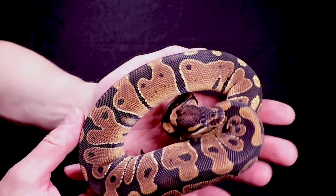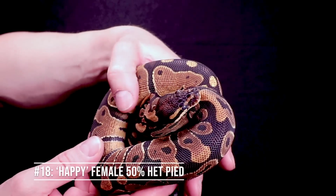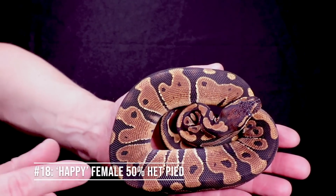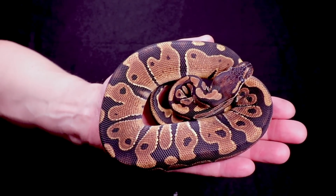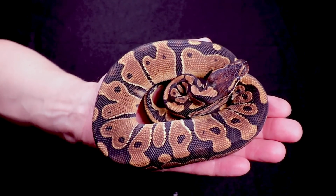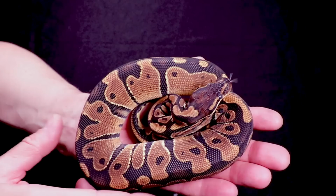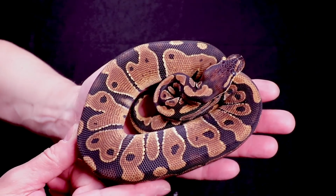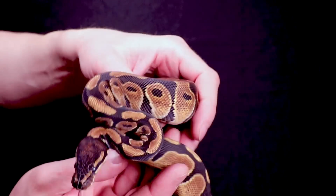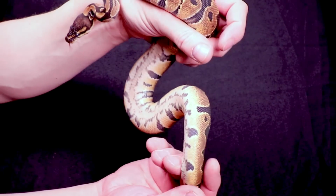All right, so this is Happy. This is another female. I'm actually happy that I have another female. Happy is a female, 50% het pied. Essentially what this came from is I crossed my coral glow male, 100% het pied, with a normal, and then I got some coral glows, 50% het pied, and this one actually didn't get the coral glow gene, but there's a 50% chance that this one actually has the pied gene.